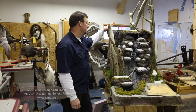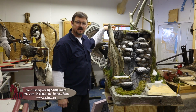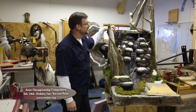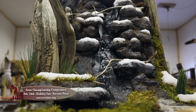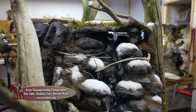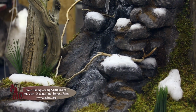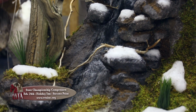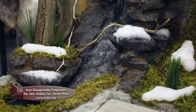Now, before that all took place, I had to come up with some kind of a base, and my thought was to have a springtime running waterfall, and with the snow melting, icicles, you've got tufts of grass coming up. So it was quite the project. It is a real running waterfall. I do have a pump in here, plug it in, the water runs.